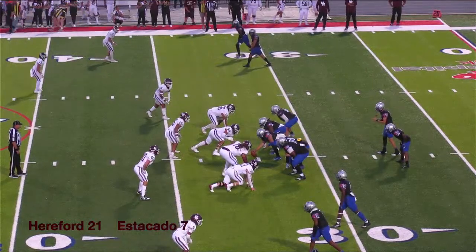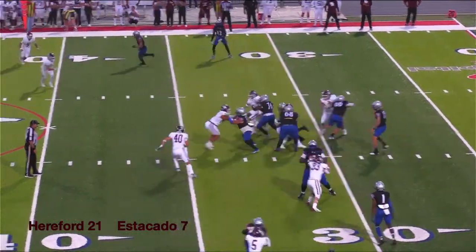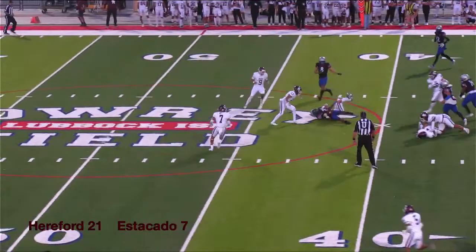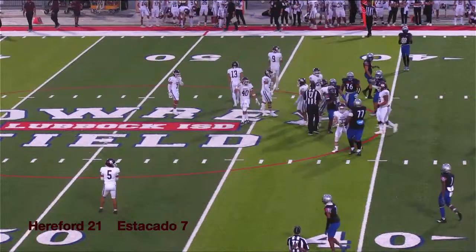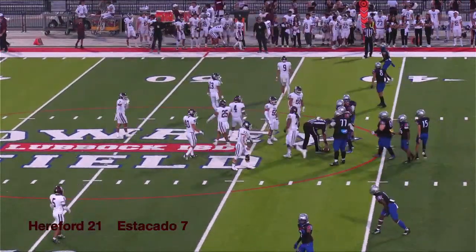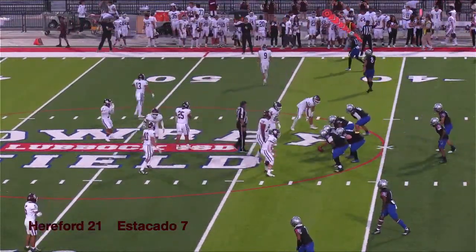First down for Martinez out of the gun. Gives it off the right side. Big hole across the 40 to the 42. That's the first carry for that young man, James Bozeman. Bozeman, a junior, running off the right side. And here they go, no huddle.